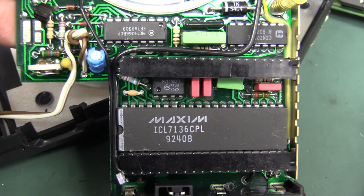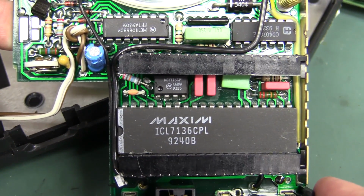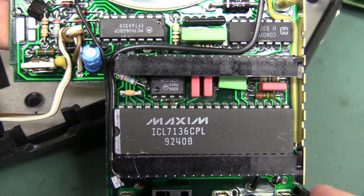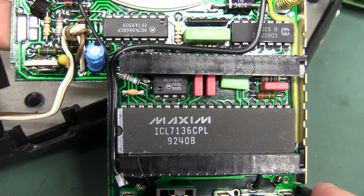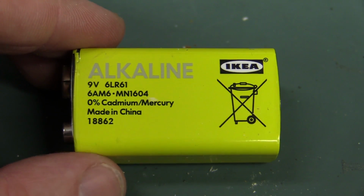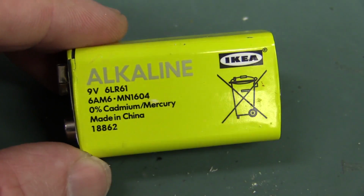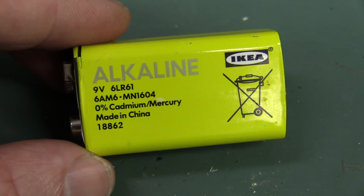Wow, in the scheme of things, this is a relatively modern meter. It's not like it's from the 80s. Jeez, I was still making this into the 90s. Wow, look at that. IKEA battery made in China. Anyway, if you want to know an interesting fact about IKEA, go look up the company. They're actually a not-for-profit company.